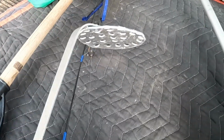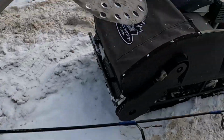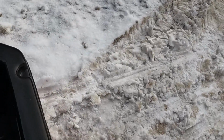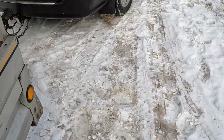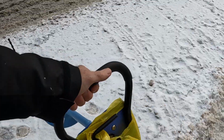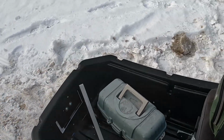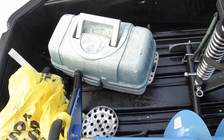I usually use sticks, but I might maybe use this little ice fishing rod here with the 10-year-old line on it. So we got this drill-powered otter fishing auger, ice hole auger. Ice auger.